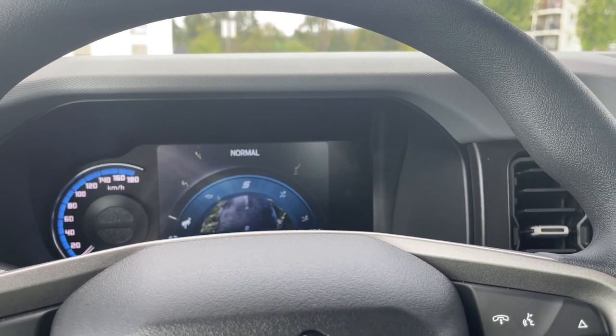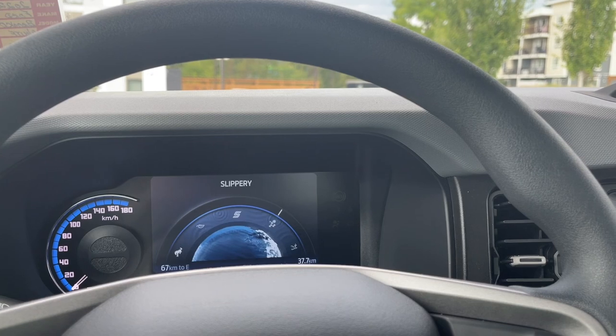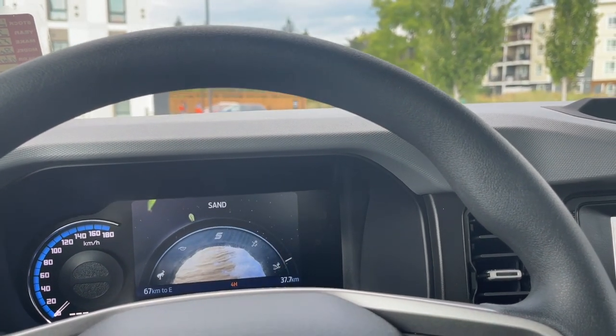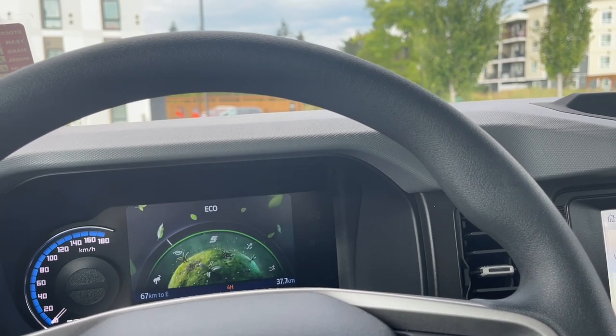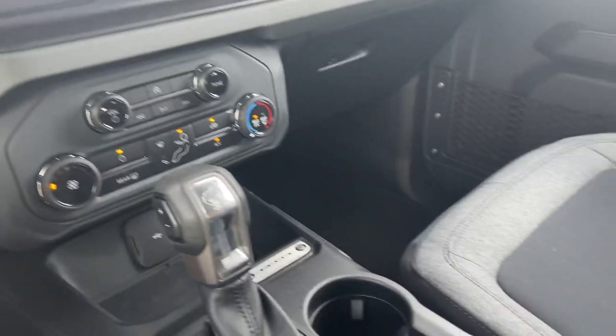So as we dial through, you're going to see this appear on your dash. Normal, eco, sport, you notice the icons change, slippery, and it tells you to go into 4x4, and sand, and then back around again. So as the road conditions change, the weather changes, you can adapt with that.